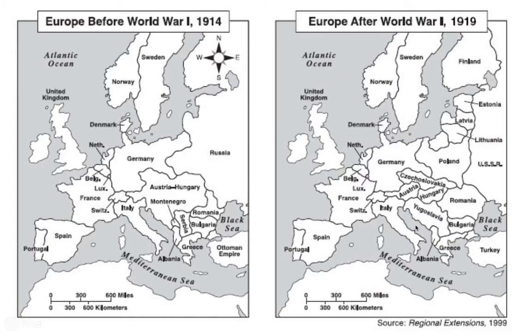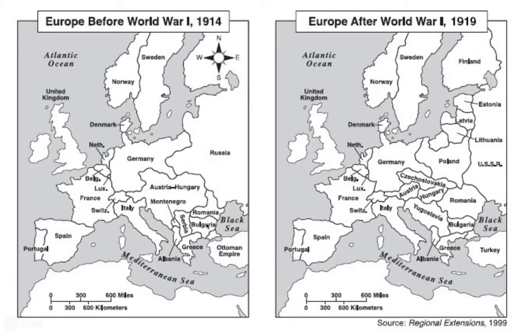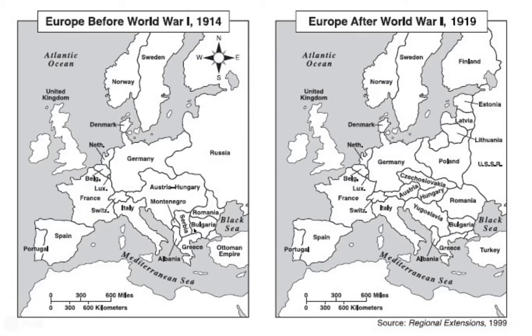So when we talk about World War I, if you look at this map, this is Europe in 1914, before the war. This is Europe after the war. When we look at Austria-Hungary, and you have Montenegro, Serbia, Albania, Romania, Bulgaria, all these areas here, which was called the powder keg of Europe before the war, they are going to change. This is also known as the Balkans. But now you have all these new countries and areas, which also means you have all these new identities, okay? And so I just want you to think about that.